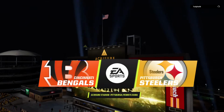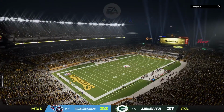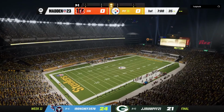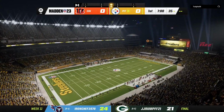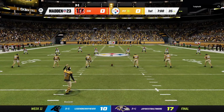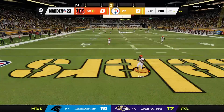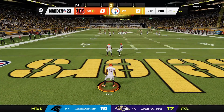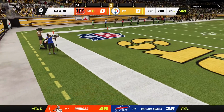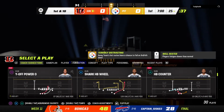The cold weather certainly helping set the stage for what should be a physical primetime contest at Pittsburgh's Acrisure Stadium. Tonight, we've got a great Sunday night matchup between the Cincinnati Bengals and the Pittsburgh Steelers. The NFL season has hit high gear, and off we go in Week 11 on EA Sports. And they will not get a chance to return this one as it's through the end zone for a touchback.